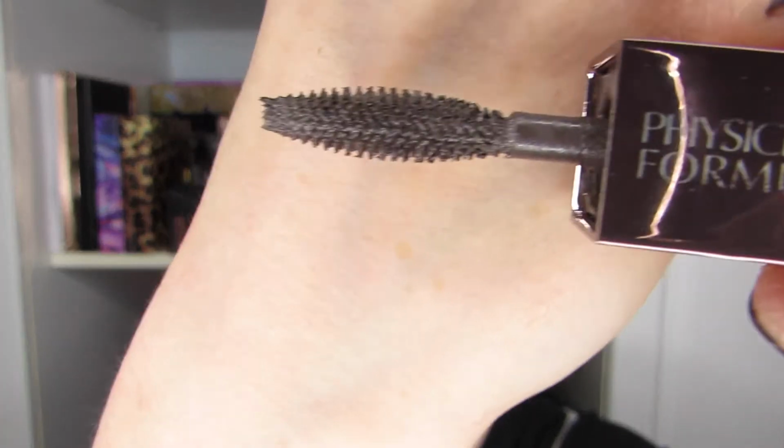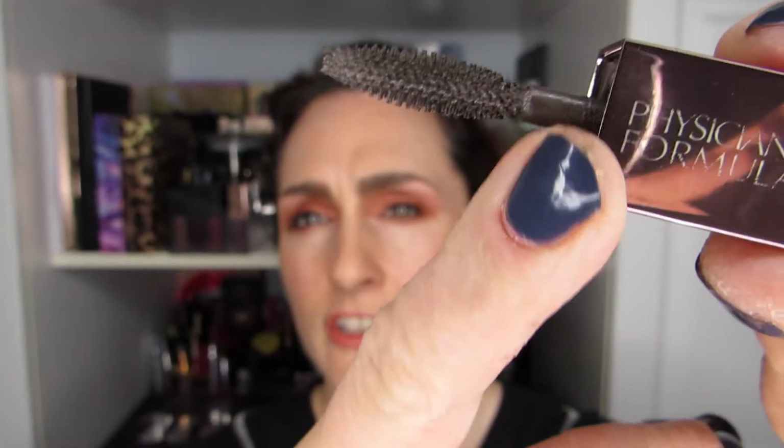because that would be my preference. Just one note, the only thing I don't like, you need to know, is look how short the wand is. This edge can be a problem as you're trying to apply your mascara, depending on the angle of the bridge of your nose and your eyes.